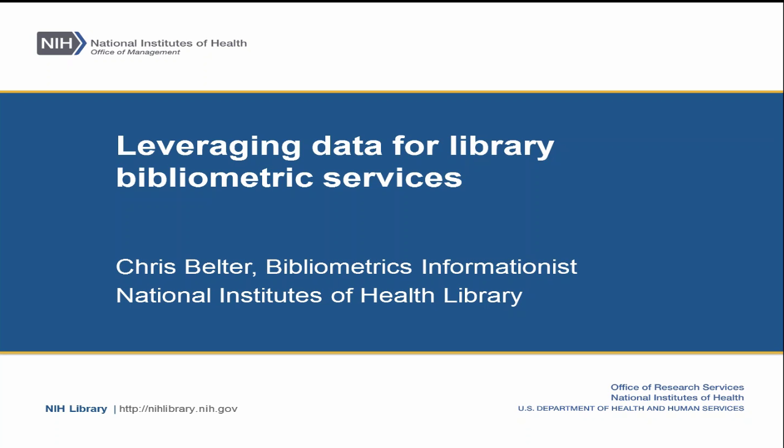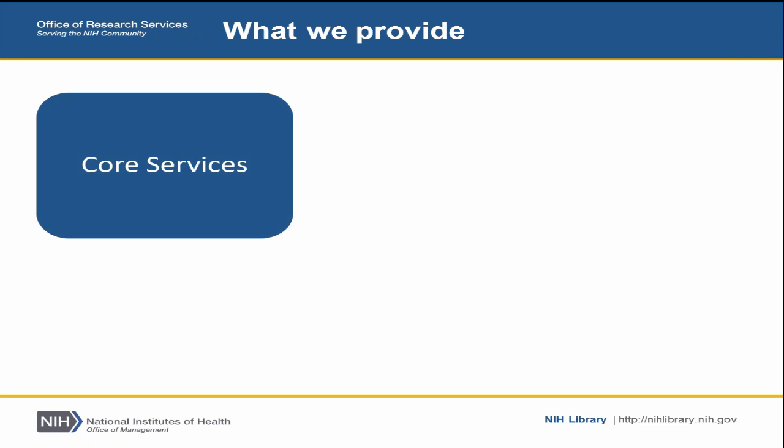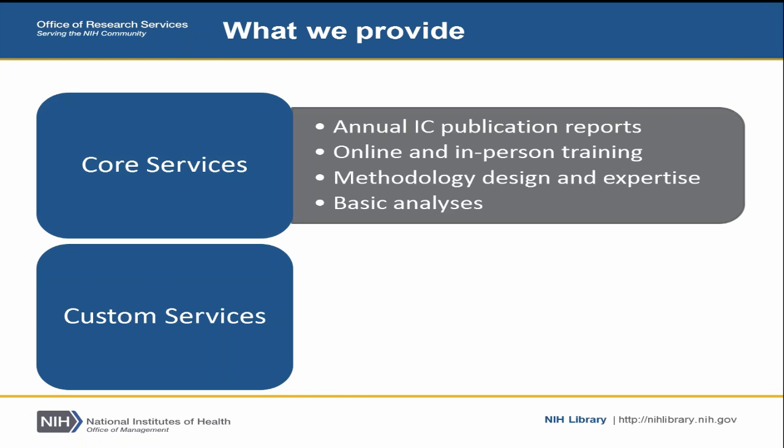Let me just tell you a little bit about what we do as a bibliometrics service provider. We provide a number of different things. We provide services at two different tiers, essentially: core services and custom services. In some of these core services, we provide annual publication reports. We look at all of the publications coming out of whatever institutes or centers, which we call ICs, and we create a profile report of those publications to look at all kinds of things related to the research topics they're about, the collaboration networks that are formed, the productivity, and some of the citation impact that those publications have had.